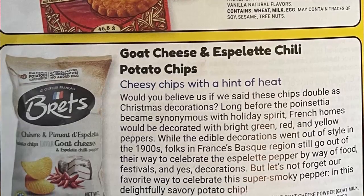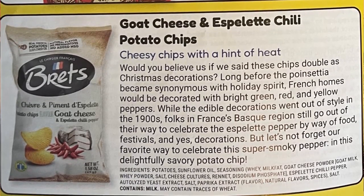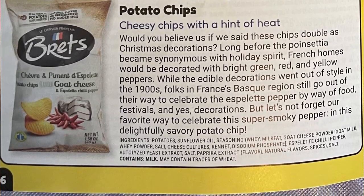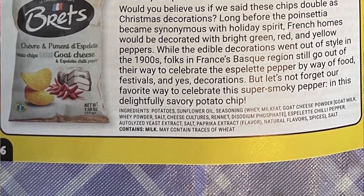This is the goat cheese and Espelette chili potato chips. Cheesy chips with a hint of heat. Would you believe us if we said these chips double as Christmas decorations? Long before the poinsettia became synonymous with holiday spirit, French homes would be decorated with bright green, red, and yellow peppers. While the edible decorations went out of style in the 1900s, folks in France's Basque region still go out of their way to celebrate the Espelette pepper by way of food, festivals, and yes, decorations.